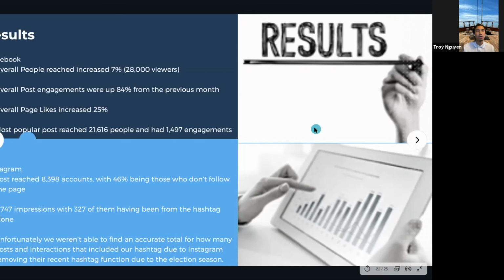And on Instagram, our post reach, which was the same post that we used on Facebook, had reached 8,398 accounts, with 46% of those being people who don't follow the page. So they probably reached the page through means of our hashtag, people who had shared it on their stories, or the search feature. We had 8,747 impressions, with 327 of them having been from the hashtag alone. Unfortunately, we weren't able to find an accurate total for how many posts and interactions included our hashtag, due to Instagram removing their recent hashtag function due to the election season.